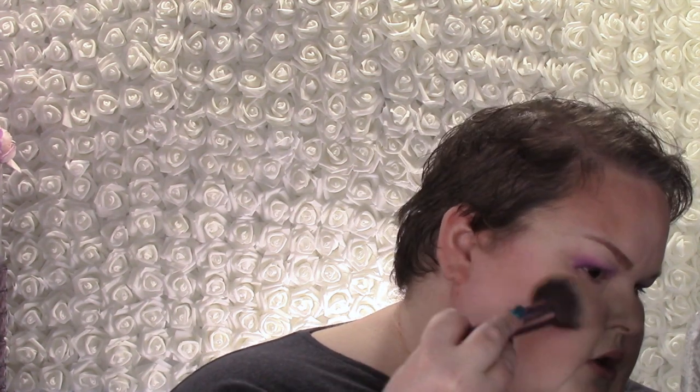Okay, this obviously didn't blend out around my mouth. All right, let's use this ColourPop bronzer. Again, I can't see the shade because I don't have glasses on. That's dark. Holy Moses. That's a dark bronzer.